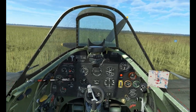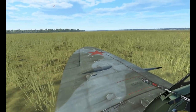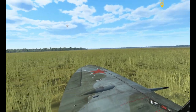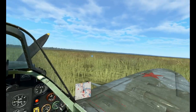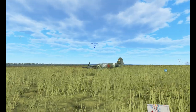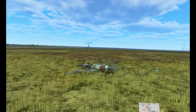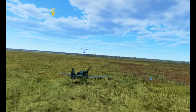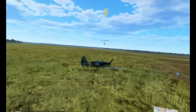Right guys, this might be the last time you hear from me, because I'm going to be captured by the enemy, not unless I can run for cover somewhere, but I don't think so. I think any moment now there is going to be a truck arrive, and that's going to be the end of my character. Never mind.